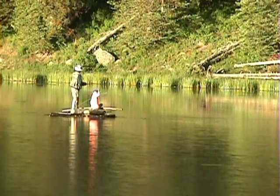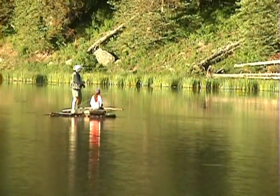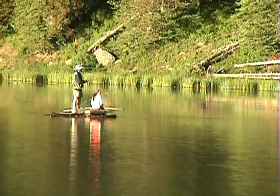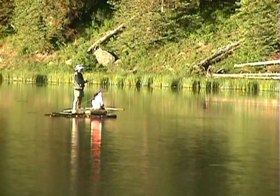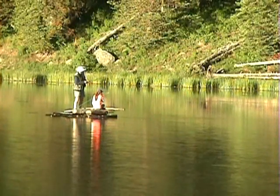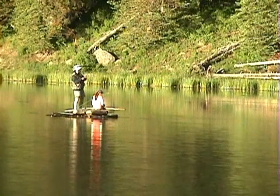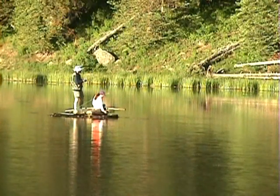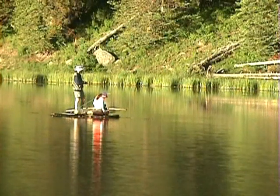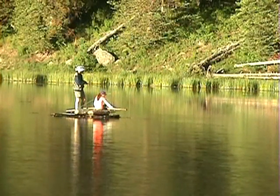There they go. Doug's taking off. I wasn't far enough back. Been coming this way though. I missed him again. And they're in for a landing. So cool.